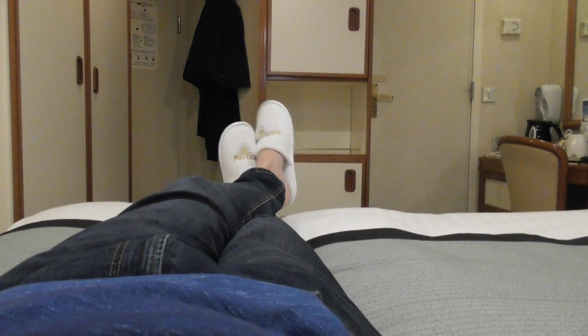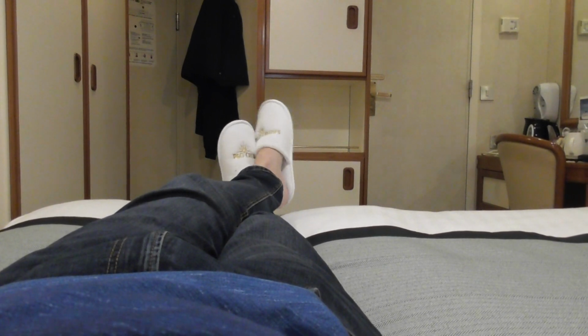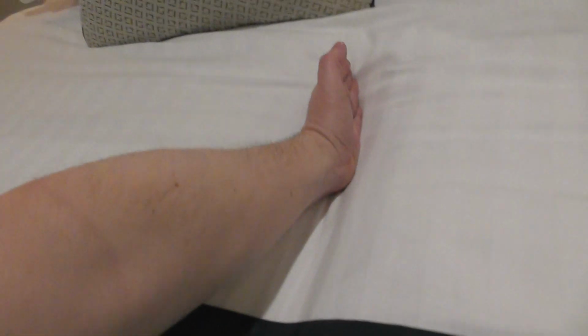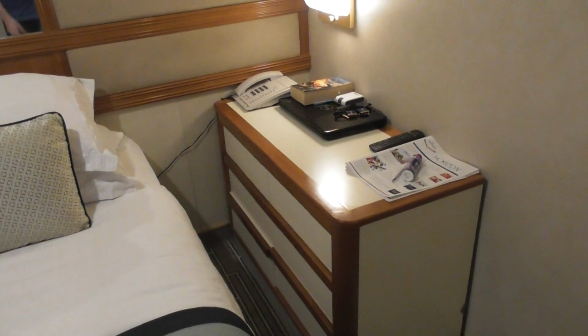And the obligatory P&O slippers shot. I don't wear slippers ever. But please, for the love of God, please just be careful of the gap of doom. Mind the gap. And you have some more storage space here, some drawers, quite good size actually.